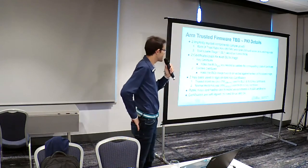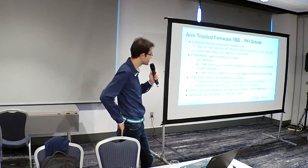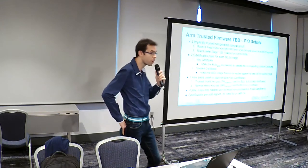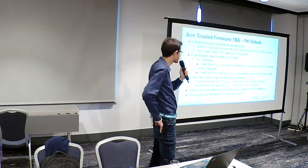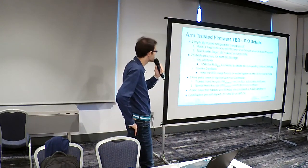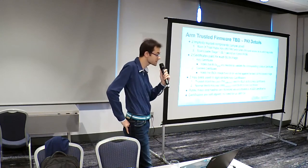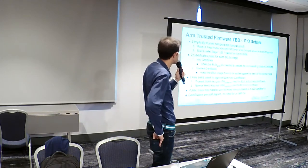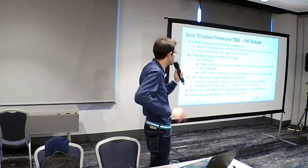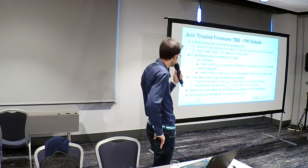So, quick details on how the TBB defines the public key infrastructure. It starts with defining two implicitly trusted components: a hardware-protected root of trust, whose public part, the public key, is stored in some trusted registers, and the BL1, which is supposed to be trusted because, again, it is protected by hardware.